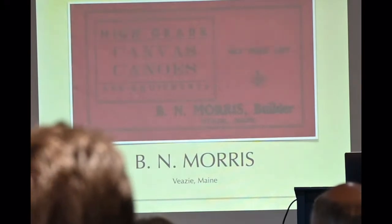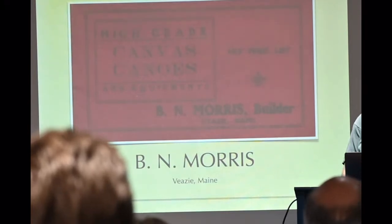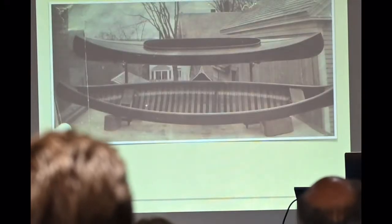Ian Morris was another one of the early canoe builders. He appears to have started building canoes around 1895. He would have been almost like 16 years old at the time. His older brother was a carriage maker, and he also worked in the factory. The original factory was in their family home in Busey, Maine. And these are a couple of photographs. The one on the lower right is one I was fortunate enough to find on eBay. It shows Ian Morris and his wife on the far right and his crew of workers on the left. They would put the canoes up on the roof to take the glamour shots for advertisements.